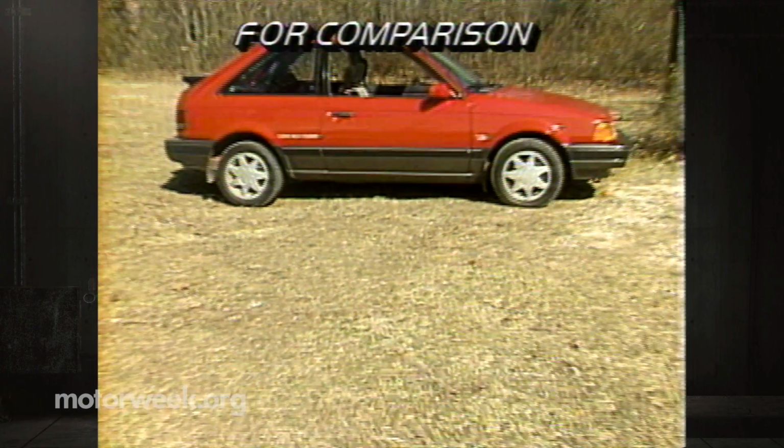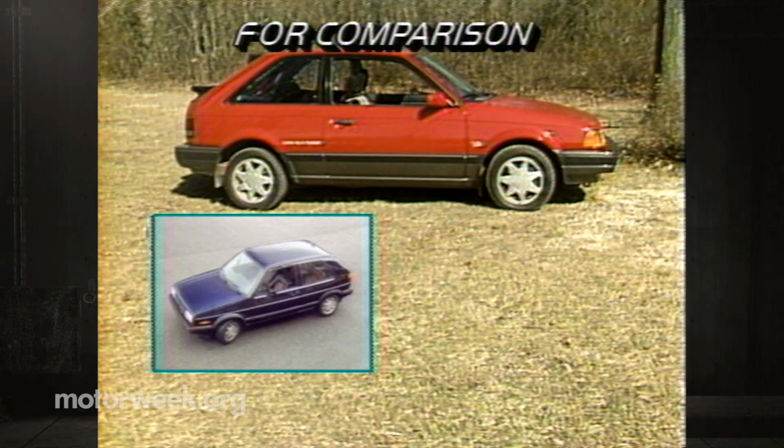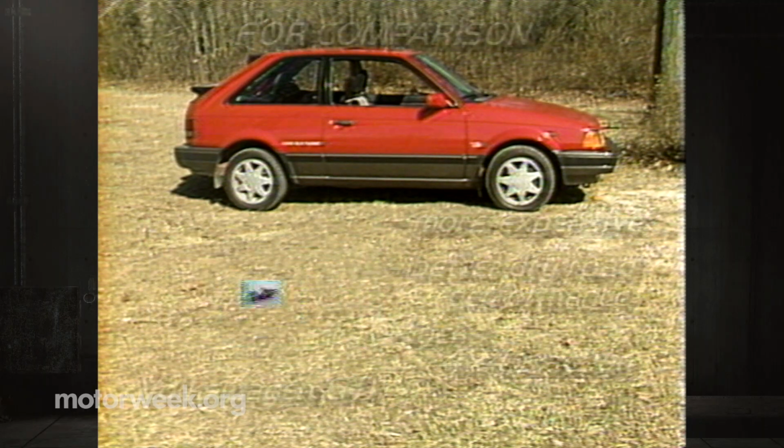As for the competition, Toyota's FX16 costs less and outperforms the GTX on dry roads, but it can't keep up with the Mazda under adverse conditions. The quintessential hot hatchback, the Volkswagen GTI, on the other hand, costs more and also outperforms the GTX on a normal road. But the all-wheel drive VW GTI is not yet available here.